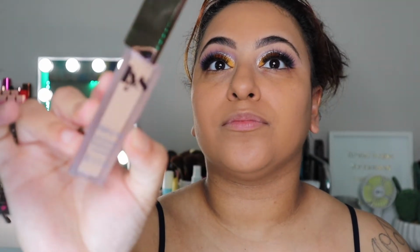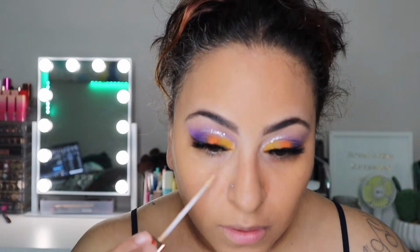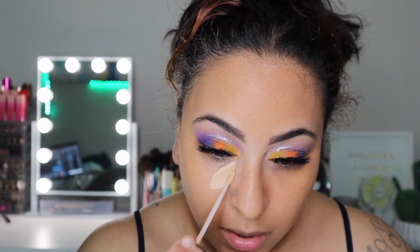Alright, so I did go ahead and pop the lashes on off camera. We are using the LYS concealer. I honestly forgot how bomb this was. This was another product that I used Saturday when I went out.